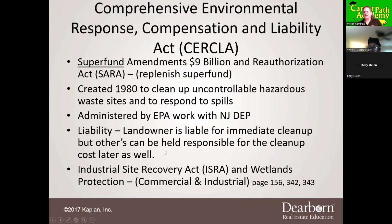The EPA works with state agencies, and New Jersey has their own state agency, the DEP. They will hold you responsible for the cleanup on that site. Then you could chase after any previous owners or people who caused the hazardous material to be released into the environment. But ultimately, who's held liable for the cleanup? The property owner, whether it was their fault or not.